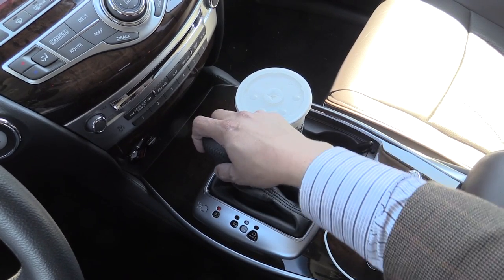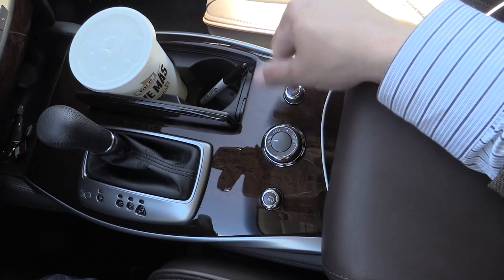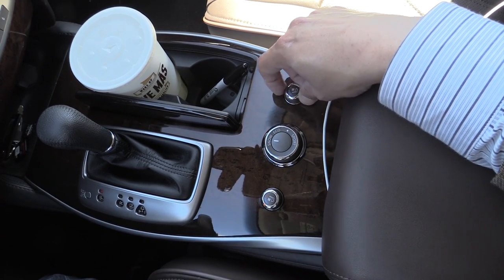And then we have our traditional gear shift right here. Behind the gear shifter, we have our drive mode selector, sport, regular, eco, and snow mode. This controls the all-wheel drive system as well as the eco pedal and transmission programming. Our model has the optional heated and cooled seats.